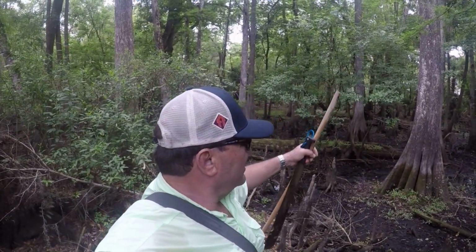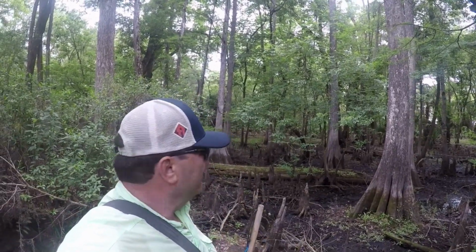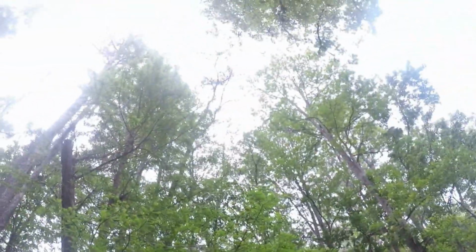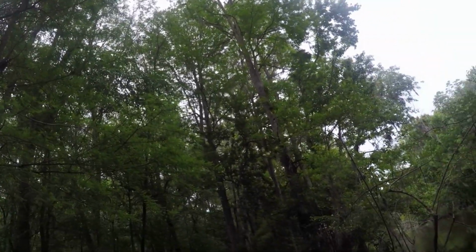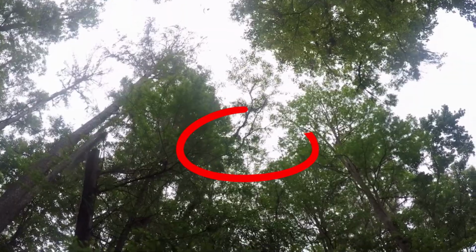Alright, so we got the kayak pulled up, and see, this is what we'll cross, but you can tell there's some high ground right there. It's not very far, so we're just going to trek on up there and see what's there. So I got a north bearing, and I'm going to head that way. There's swallowtail kites. Swallowtail kites. We'll get a better look at them from the clearing.